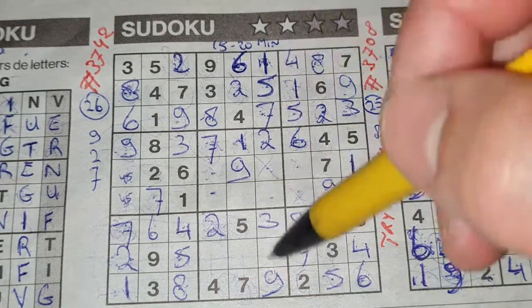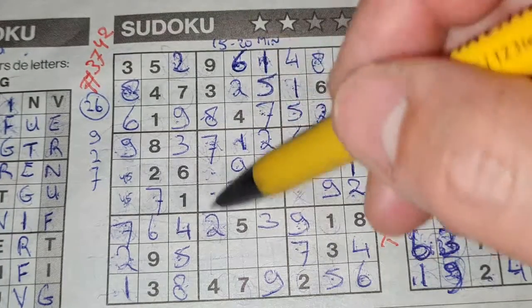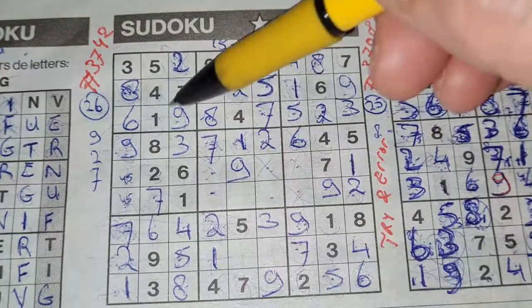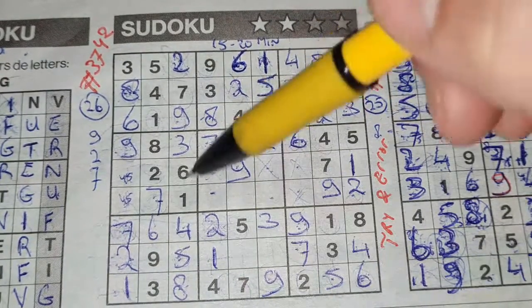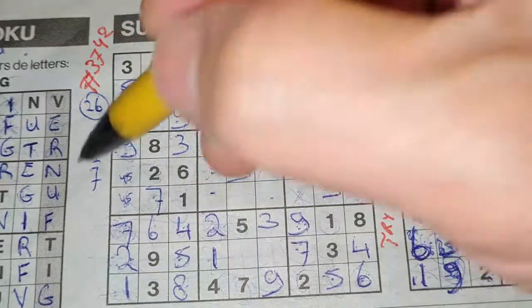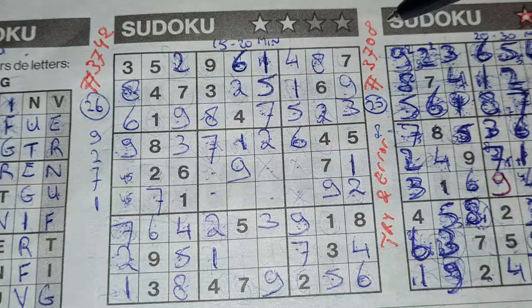Alright. 1 in this column, 1 in the middle column. So the column next, the only place for the 1 should be there. And all the 1s are used. I can see digit number 4, number 1.